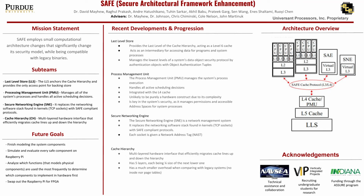The process management unit manages all of the system's process execution and management. It is a central hub of the system as it handles all the scheduling decisions and is frequently communicating with other components through message notifications. Finally, the secure networking engine replaces the traditional networking software stack with a hardware-based one. It manages all network communications and assigns sockets to their respective network address space tags, or NSASs.